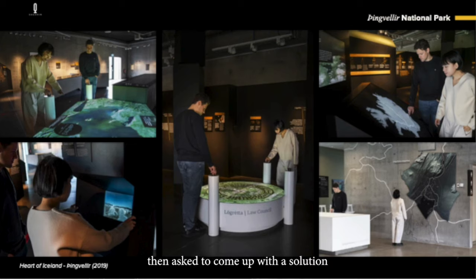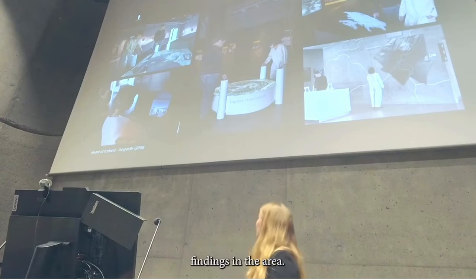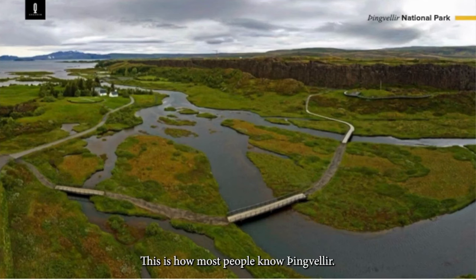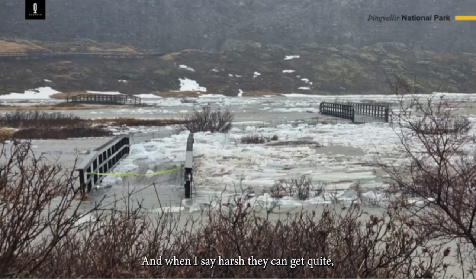And we were then asked to come up with a solution that would work outside, that would highlight some of the archaeological findings in the area. So a little bit about Thingvellir, what we took in mind when we designed this. This is how most people know Thingvellir, the beautiful nature and the heart of the nation, first parliament. But it's also a remote area with heavy winters and conditions can be quite harsh. And when I say harsh, they can get very harsh.